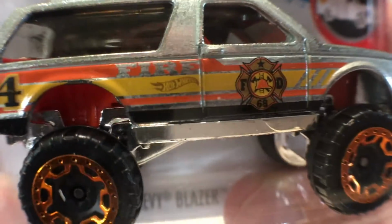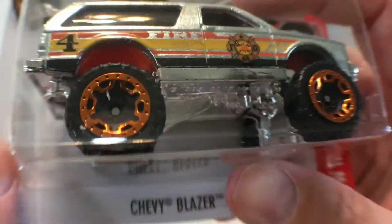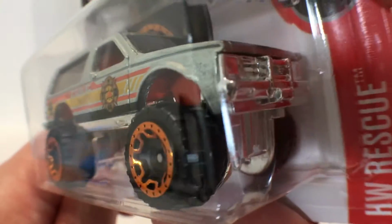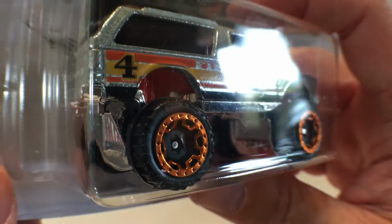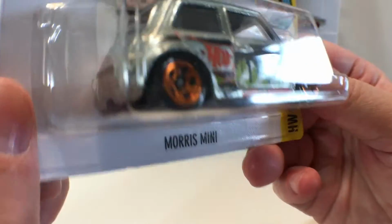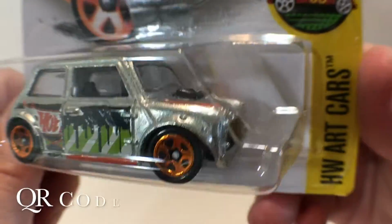But anyways, here's the zMAX version of it. Pretty cool little logos. I always grab anything zMAX all the time, just like that bare metal. Actually, the wheels on this look better, even though they're plastic. I just don't care for much plastic 4x4 wheels. They still look better than the plastic wheels they put on the higher end Redline Collector series. All right, down to the last 2. So here's the Morris Mini in zMAX from the Art Car series.